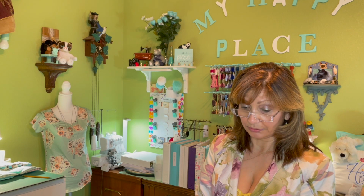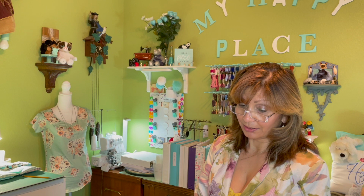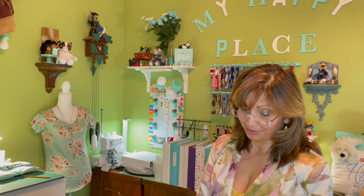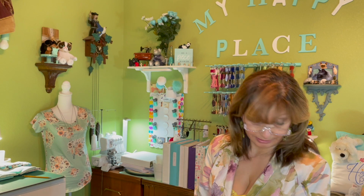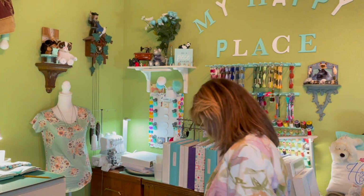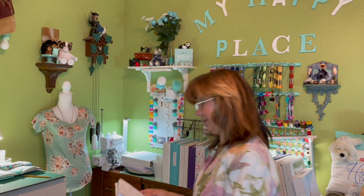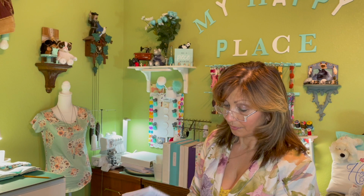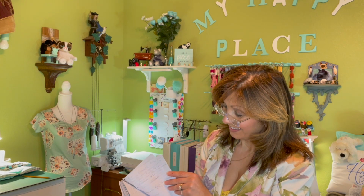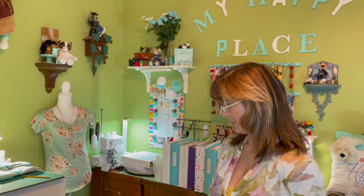Let's see here. Did I drop it? Because I don't see it. I wrote down what I was going to share, and I don't see it here. I'm all confused. Anyway, mainly, I think last time I shared that my husband had fallen and broken a couple ribs.